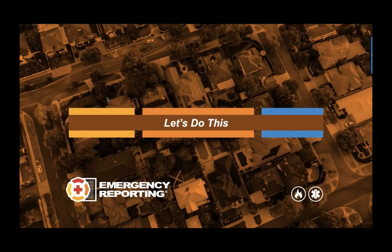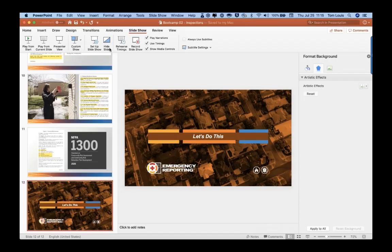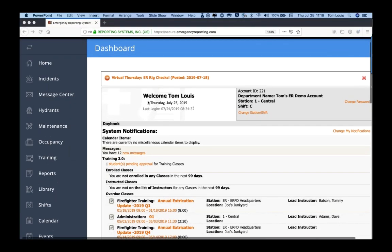All right, let's get into the system. Enough PowerPoint. Okay, so now that we are in the system, I wanted to give you a quick tour of what this occupancy module is all about. And I'm here to answer questions as we go through this, and to show you how you can take advantage of adhering to those elements we talked about with those 2 NFPA standards.